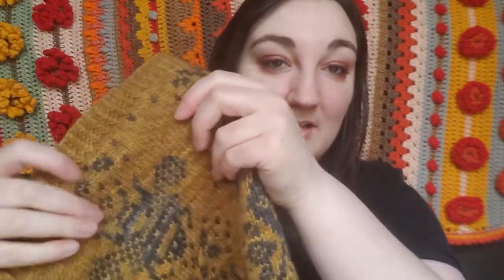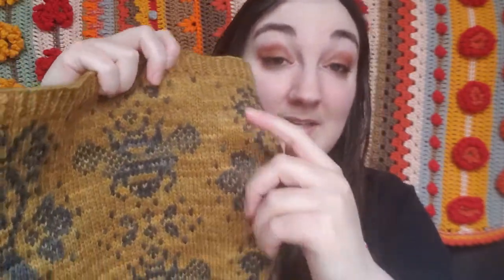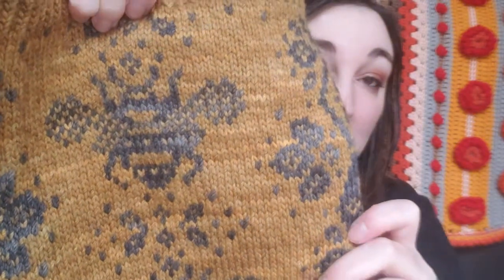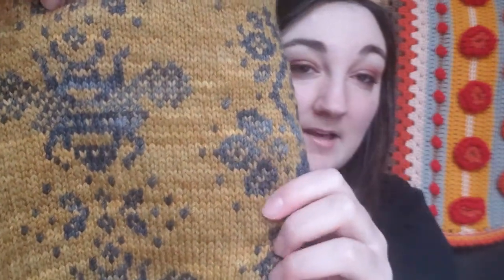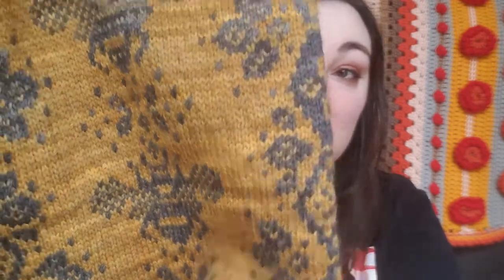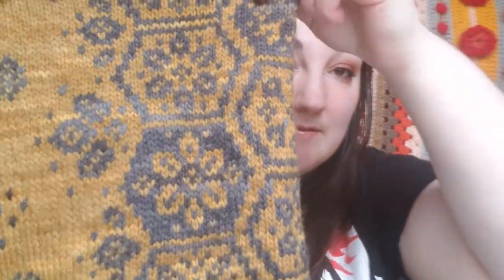I love this cowl so much. The colorwork detail is amazing. Oh, and it's also released. It's been out for about a week now. Let's just peep some of that detail. Look at those bees. Their wings are so pretty. I love the way this colorwork was designed. The style of it is just so pretty and so delicate and so perfect.